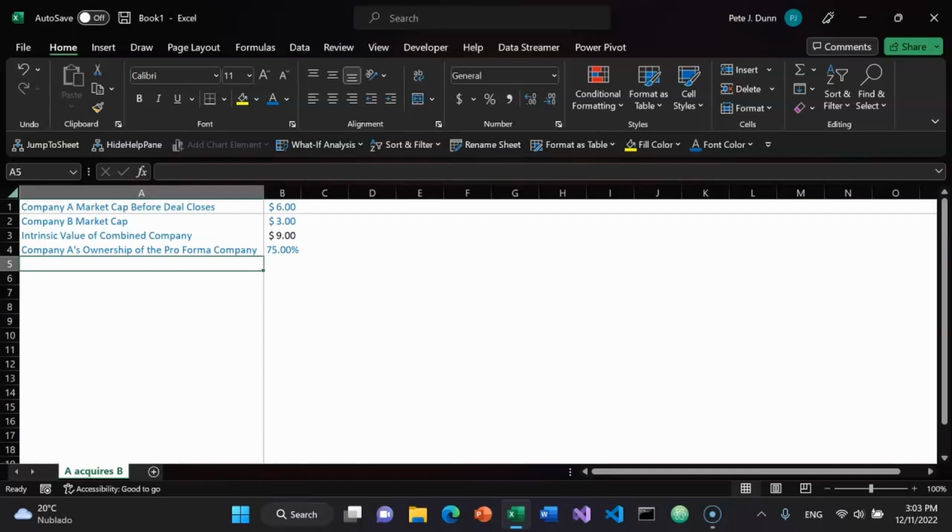Company Alpha's ownership of the pro forma company is 75%, meaning they start with owning 100% of their own shares, and they give away 25% of their shares to the prior owners of Company Bravo to acquire Company Bravo.